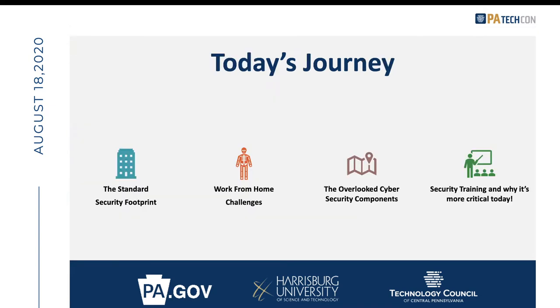What does today look like? Today's journey is going through four steps, really. So we have the standard security footprint. What are the work from home challenges? What are those overlooked cybersecurity components? And the most important of all is security training and why it's even more critical today.